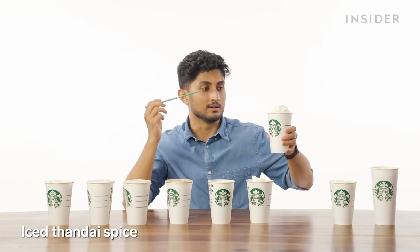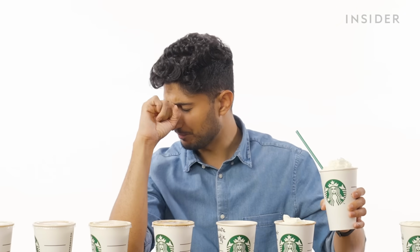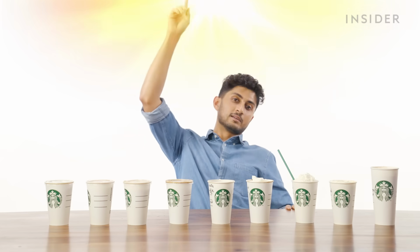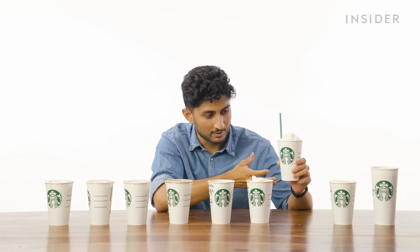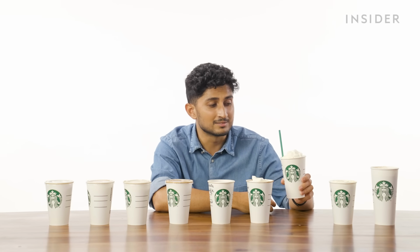Thandai Spice, same flavor but now cold. Too much sugar for one young man to consume. I'm losing it. I'm seeing the light. Oh no, I'm literally seeing the light. There's a light above me. You know, the funny thing is, Thandai is meant to be consumed cold, so this is the appropriate temperature and way to drink it. But it's layered with so much whipped cream and it's so sweet. Thandai requires a balance of spices and sweetness, and that's what this is lacking.